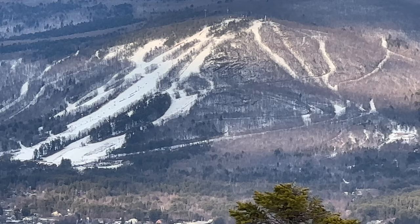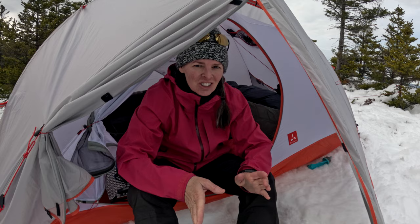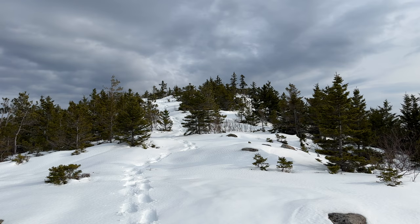How is it already 4:30? Time to eat. It's kind of like lunch, dinner. I decided I didn't need to go all the way back to the summit to have my food because this rock right here will do fine.